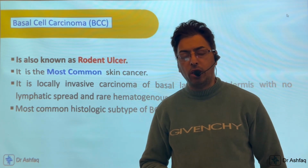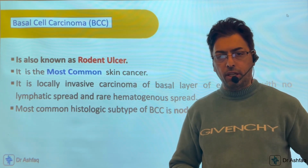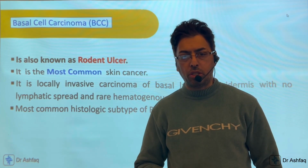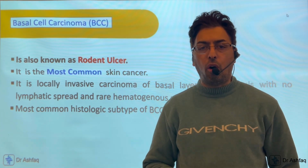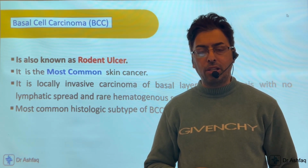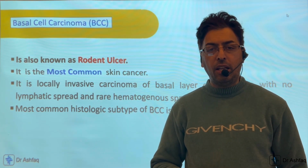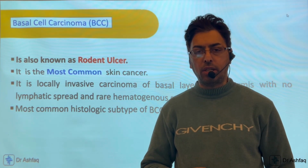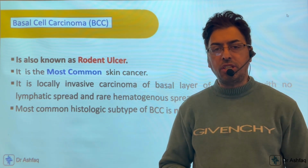So overall, you have to first of all remember that this basal cell carcinoma is also given the name as rodent ulcer. Why? Because you know the rodents, the rats, they just burrow deep and they just cause unearthing of the soil where they lie. And that is why the rodent ulcer is the name given to the BCC, because it creates a lesion typical of an ulcer.